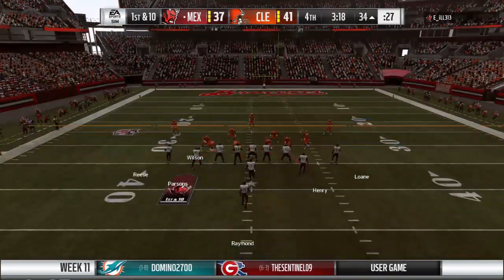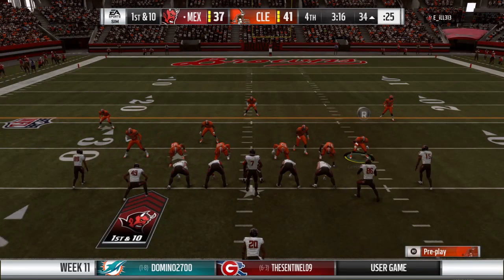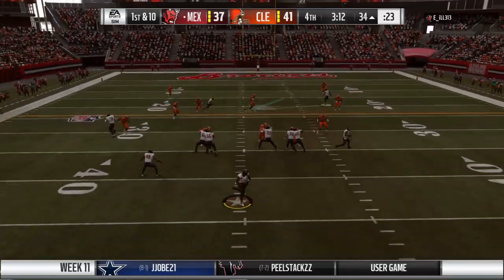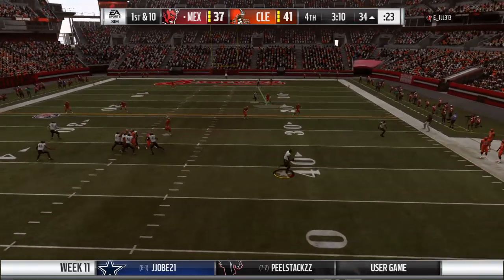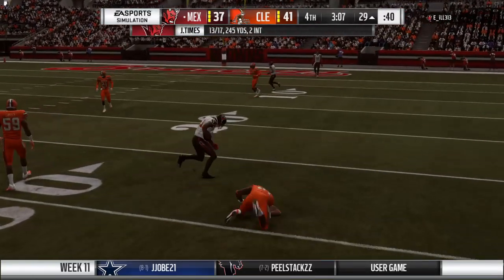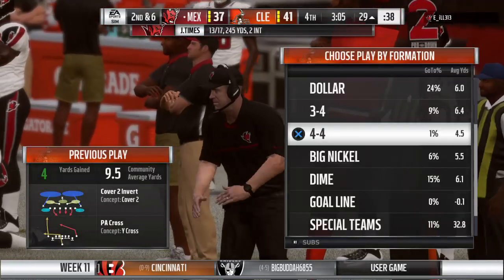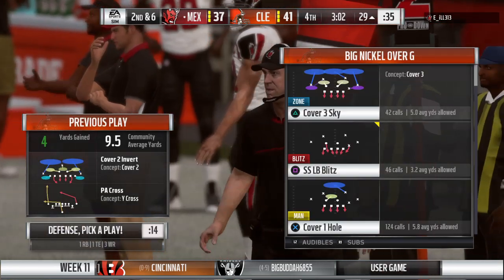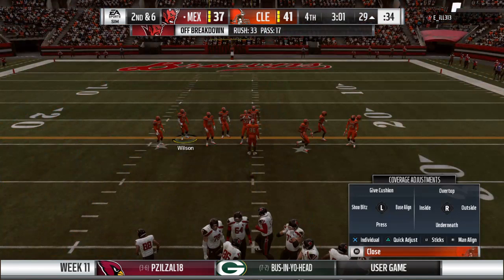From the 34 now, here's 1st and 10. On play action, they'll throw. They'll roll him out right. He's going to flip one out here to his running back. And he'll work it inside the 30 to the 29-yard line. 4 yards on the pickup, and that'll bring up 2nd down.